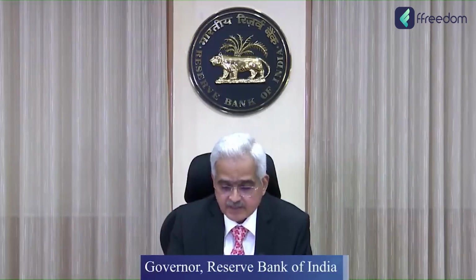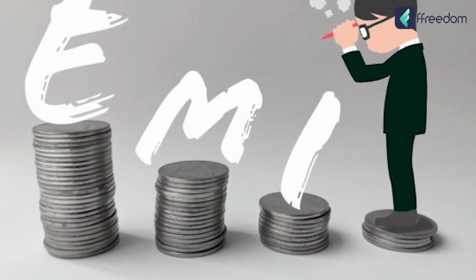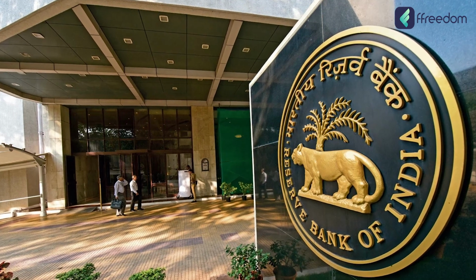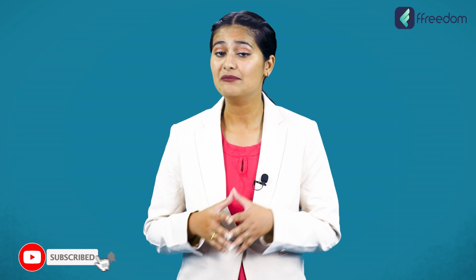The Monetary Policy Committee voted to increase the policy repo rate by 40 basis points. I'm sure many of you might have heard or read this news. The Reserve Bank of India has raised the repo rate by 40 basis points to 4.40% and the cash reserve ratio by 50 basis points to 4.50%. While the repo rate hike will come into effect immediately, the CRR hike would be effective starting May 21st, 2022.